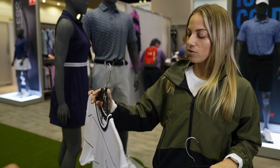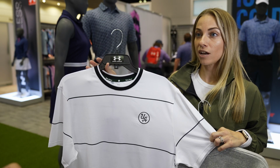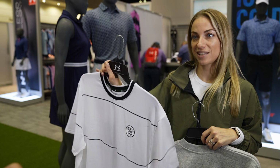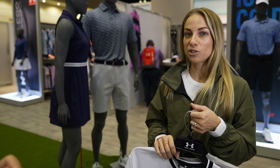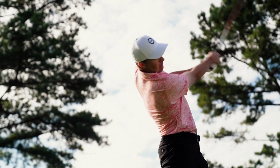And then also we know that things are getting a little bit more relaxed. So bringing in what we call a range tee. So when it's gonna tie into the pack, bringing in some stripes from our polos into this t-shirt that you can wear in more public courses as well as on the range, but making sure we're still speaking to that golfer. So for 2024, you're gonna start to see Jordan wearing some of these new technologies.